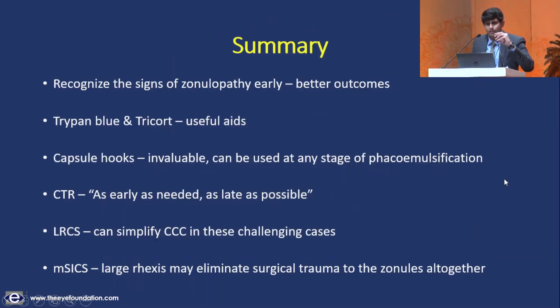To summarize, the pearls would be: recognize the signs of zonulopathy early. This would lead to better outcomes when intervened upon. Trypan blue or tricot are friends during the surgery. They often help in all surgical maneuvers. Capsule hooks are invaluable and can be used at any stage of phacoemulsification. The adage of the capsular tension ring is being used as early as needed but as late as possible.